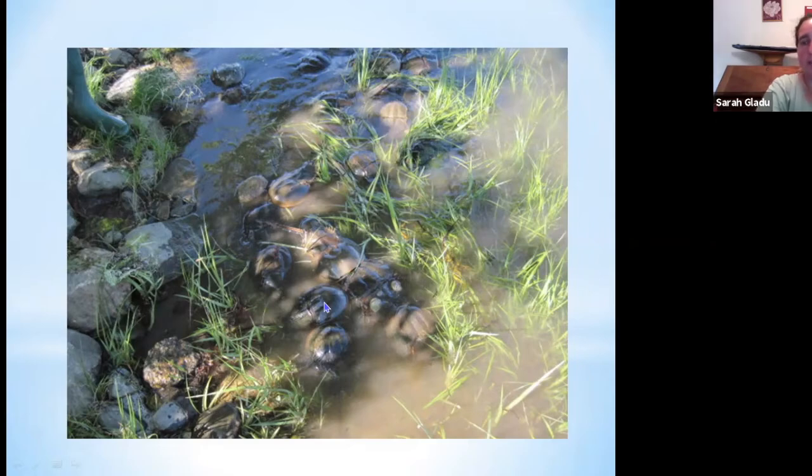So the spawning seems to start around the end of May. The actual start of it is very variable. It seems around here to depend on temperature. Once the water temperature in the shallow areas gets around 20 degrees Celsius, they get very busy along the shore, and that's probably when you've noticed them the most.